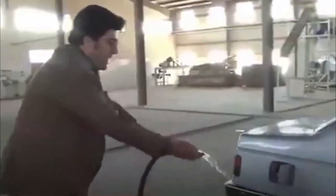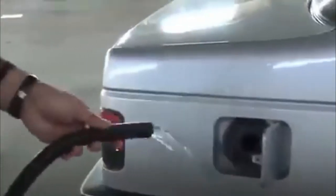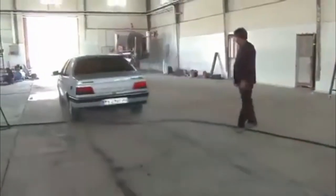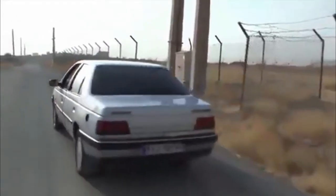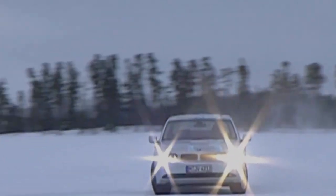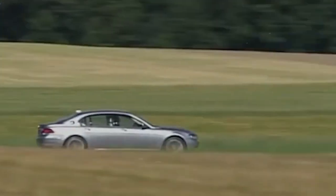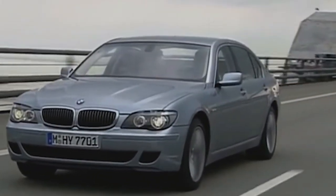In a video shared with the public, Qassemi even drinks the distilled water to demonstrate that it's not conventional fossil fuel. When driven efficiently, this car can cover over 900 kilometers at 90 kilometers per hour, consuming about 6 liters of water per 100 kilometers. This incredible efficiency means fewer pit stops, making it more convenient for long-distance travel compared to electric vehicles. Now, let's talk about the benefits of water-powered engines.